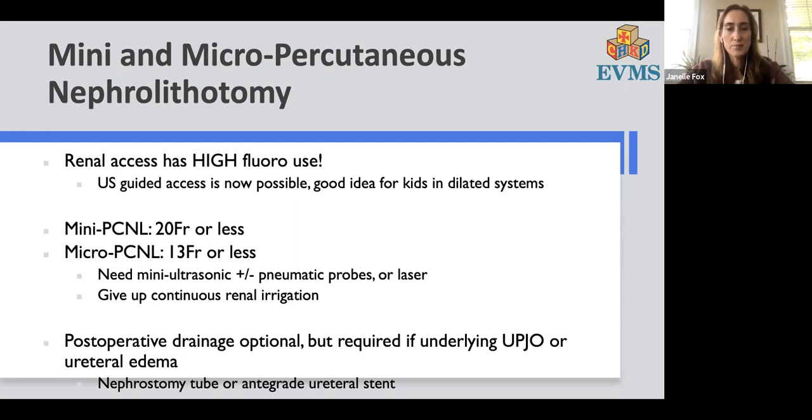And this is one of the problems. When I look at the fluoro use for a lot of my IR docs that are getting me access in the calyx that I want, or when I look at the total fluoro time for some of these cases, it can be several minutes, 2 to 3 minutes, and that's a lot. That's far more than we would use for ureteroscopy. Ureteroscopy, we might use 20, 30 seconds of fluoro, whereas with PCNL, I've seen even 5 minutes. And you have to reset your fluoro monitor. And these are kids who are going to have multiple stones over their lifetime. So best to try to limit their fluoro use.